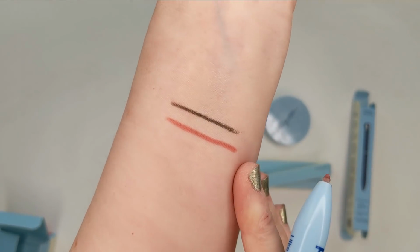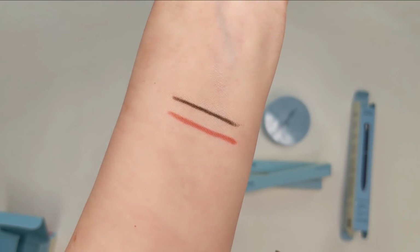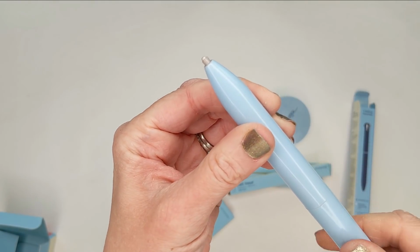That's creamy as well, and it's just a really nice kind of nudie pink lip color. I think it's like a Your Lips But Better. It looks really nice. And then the next one, the white one, is probably the brow highlight.